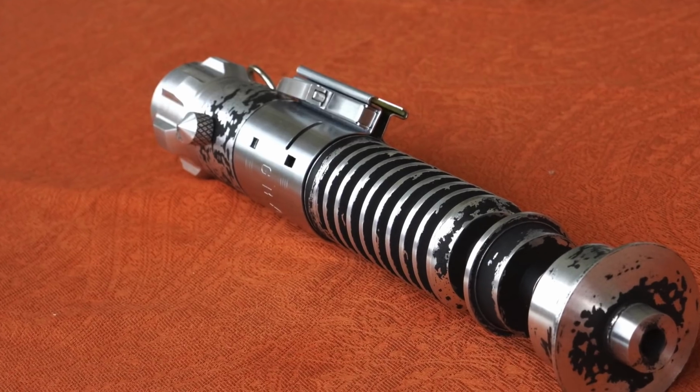There's the version 2 of it, which, how does that look, Rob? So the version 2 actually has a Graflex clamp that wraps around the body.